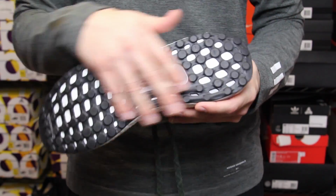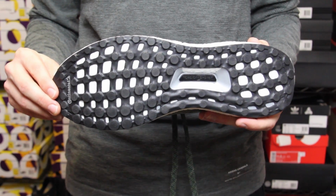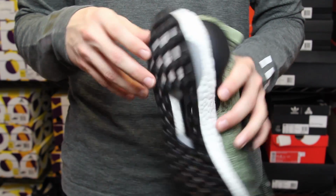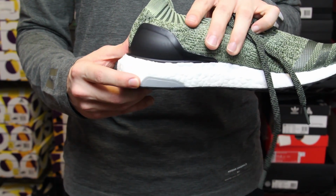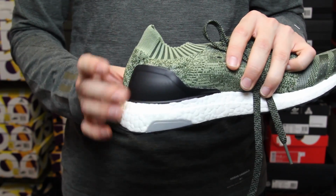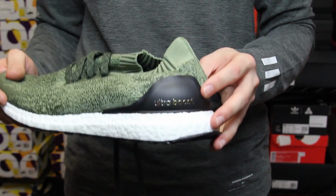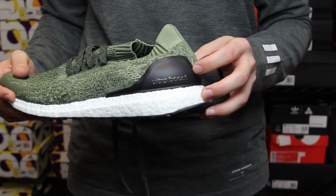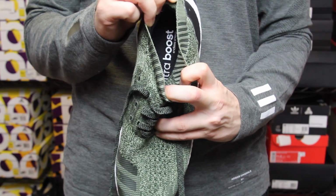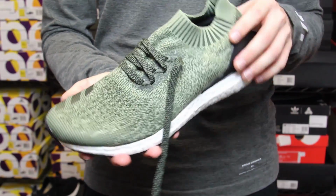From the bottom, they do have our standard black Continental rubber outsole, black colored torsion support system in the arch, and then the gray stability system in the heel. Matte black molded heel cup, the standard silver ultra gold boost on the heel cup, black Ultra Boost insole.